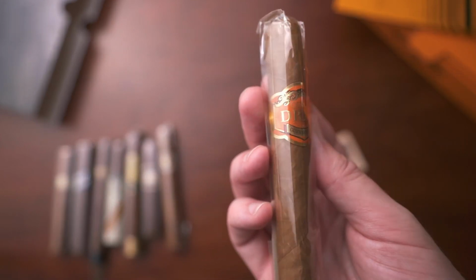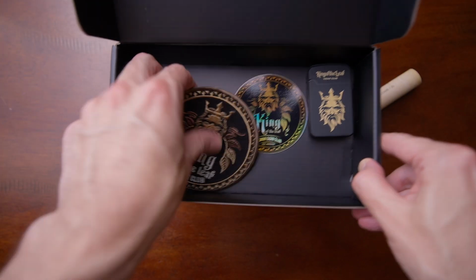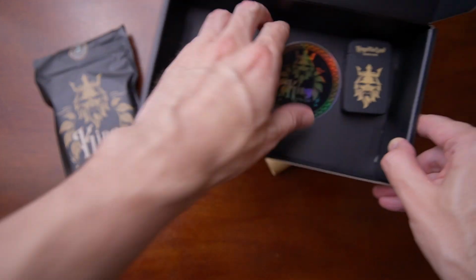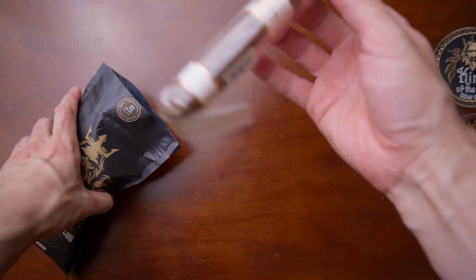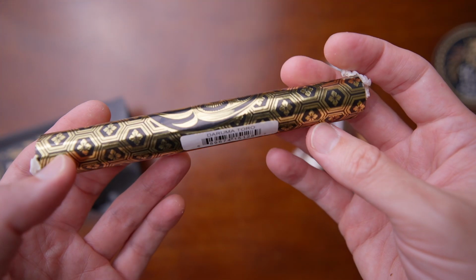Stogie Bird was fantastic. King of the Leaf was really cool because they had this kind of brotherhood feel. They give you a patch. They give you certain awards at certain points of your club membership. The longer that you're in it, they give you more things. And they start off by giving you a lighter and a patch right away, which I think is really cool. None of the other clubs do. And then on top of that, they have some really great banger cigars. So King of the Leaf was an excellent choice.